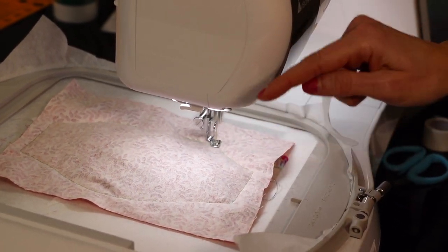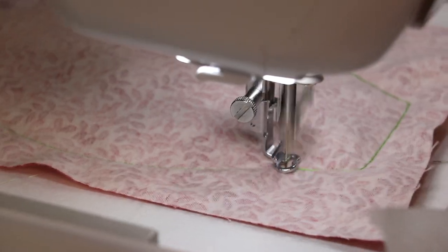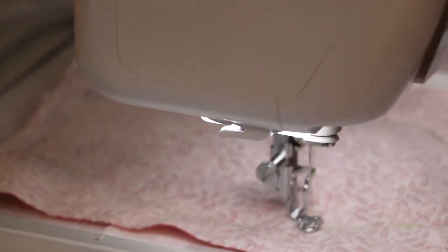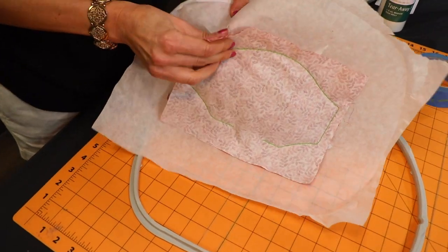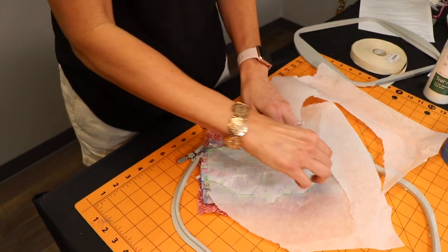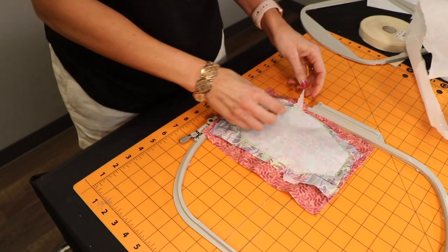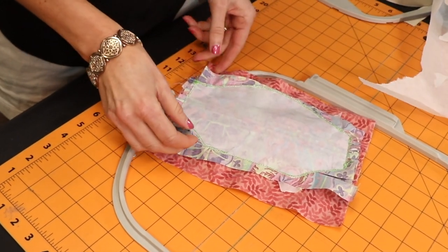This is our last step, and I made sure that my straps were within the seam allowance, and it's going to stitch all the way around, and this will finish our mask, and I'll show you how to finish it in just a second. I am simply going to tear away the stabilizer. And some of it will get left inside the seam allowance. It's okay. Tearaway stabilizer will eventually wash out.